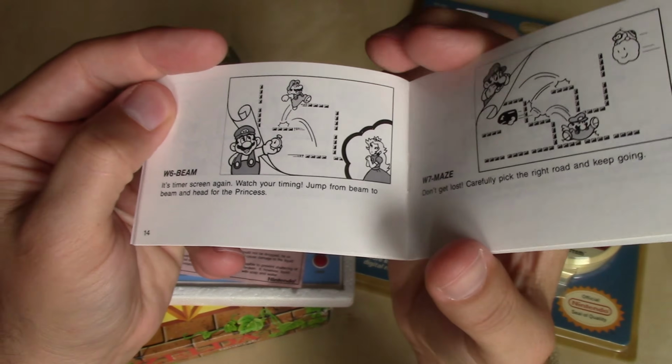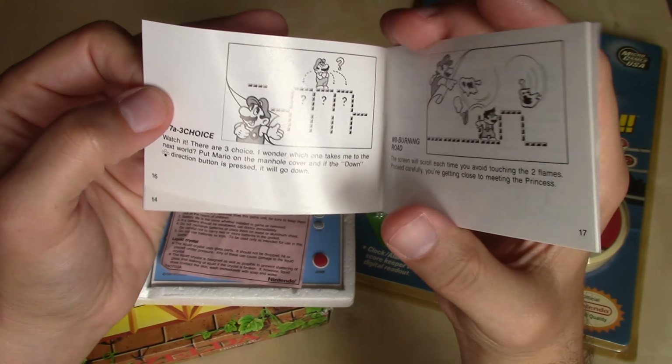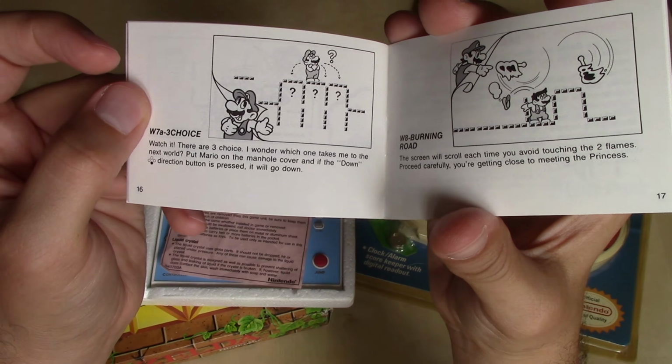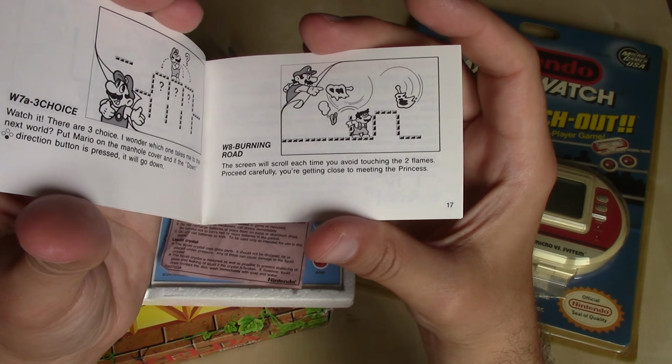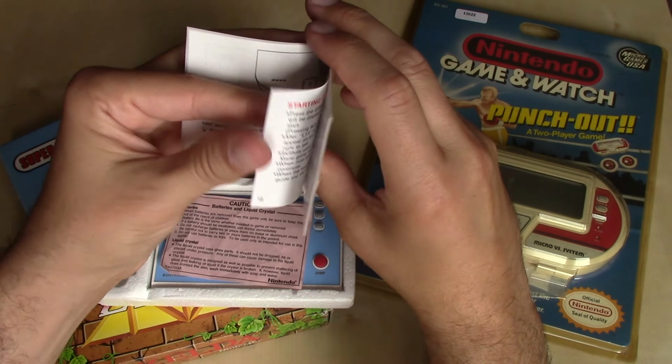Beam, Maze, World 7A-3 as choice. World 8, Burning Road. Got some of those flame wheels like we would see in Super Mario Brothers.